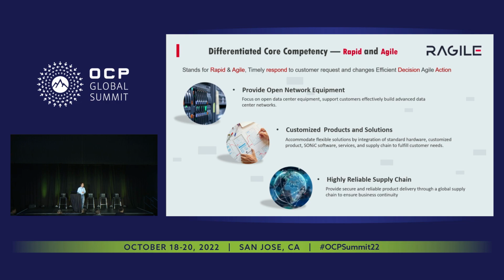So basically for Ragile, we provide different kinds of open network equipment, and we can do customization on the products and the solutions if you have different needs. And one thing we have to mention here, because in the last few years, shortage has been a big issue for different customers. But for Ragile, we have a very highly reliable supply chain. We work with global vendors, for example, strategic vendors Broadcom, Intel, TI, all the brands you probably know. So we have a very strong and reliable supply chain, and we make sure we meet customers' demands 100%. No shortage for them.